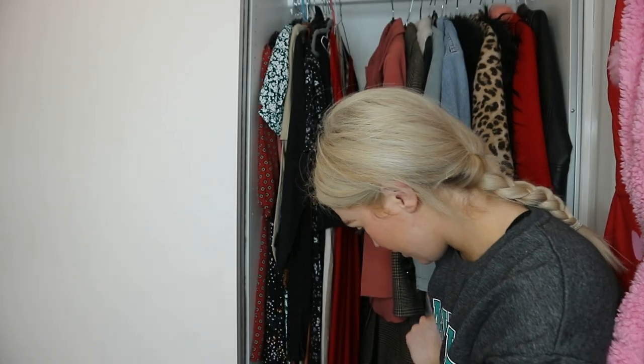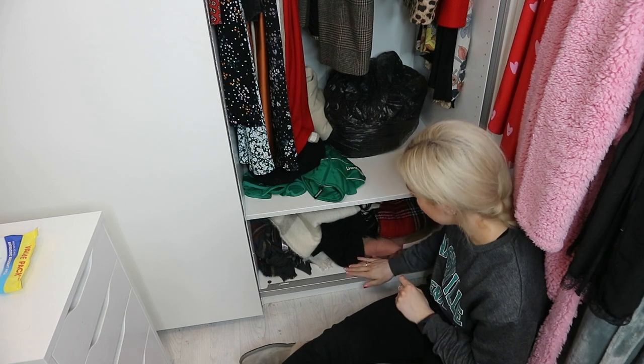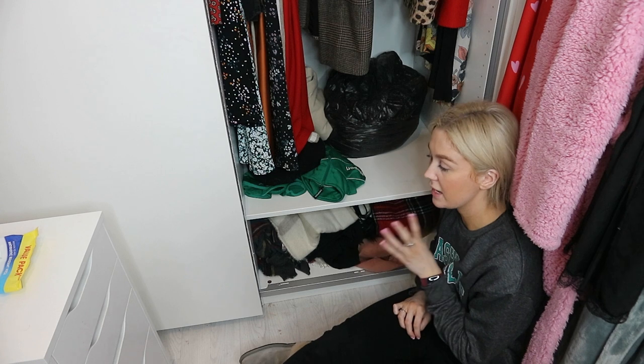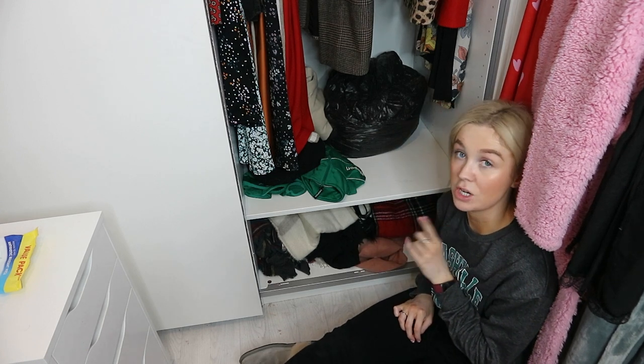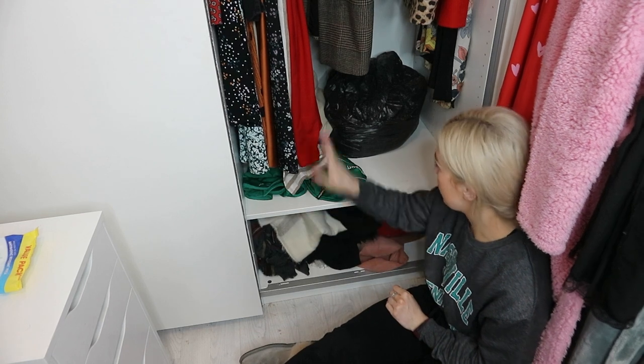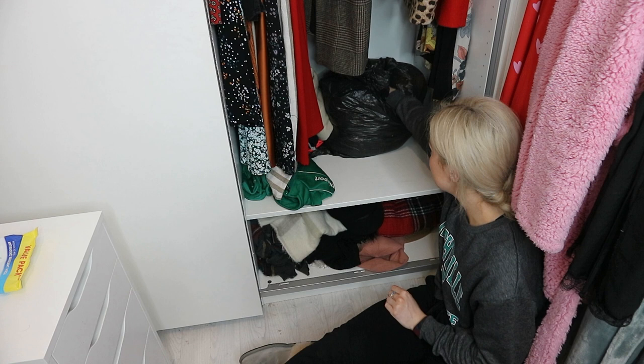Gonna move down to the bottom here, and it's a mess. It is not even a hot mess, just an actual mess. So now on to these two shelves. Down here is a bit of a mess, but I do know everything that's in there. That is hats and scarves. And then up here, oh sorry, here's a hat. And then up here is more hoodies, and that is Depop stuff.